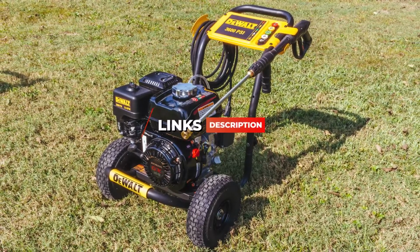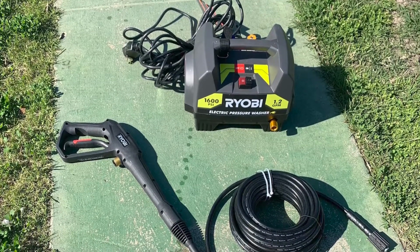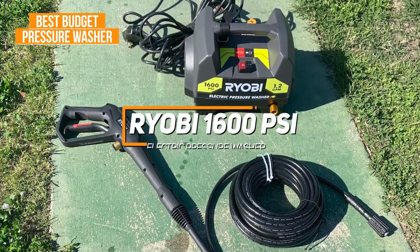Okay, so let's get started with the video. If you're shopping around on a tighter budget and want an inexpensive pressure washer that can get the job done with basic household tasks, the Ryobi 1600 PSI Electric is my choice as the best budget pressure washer in 2022.